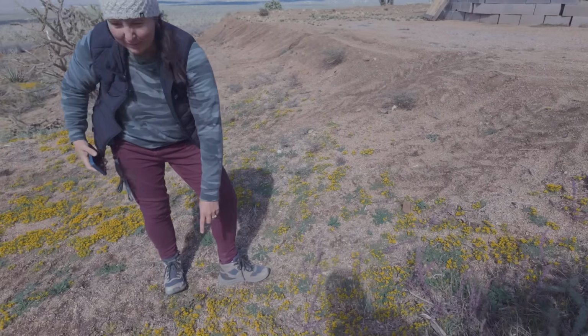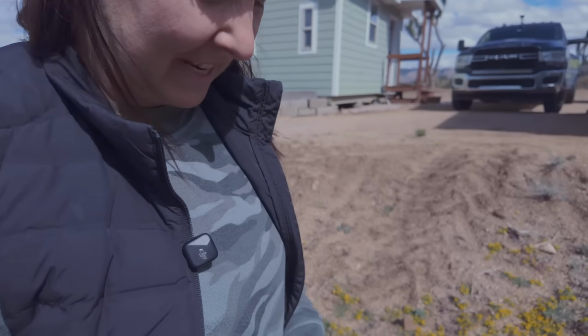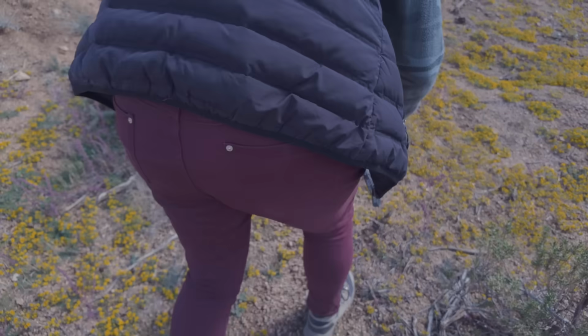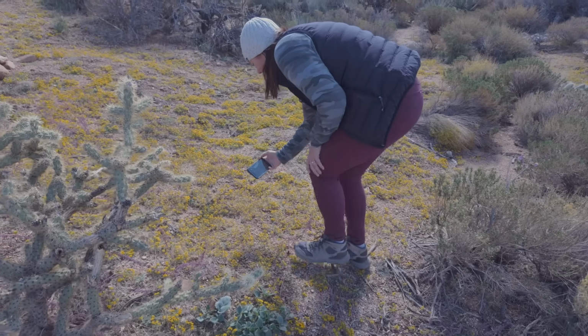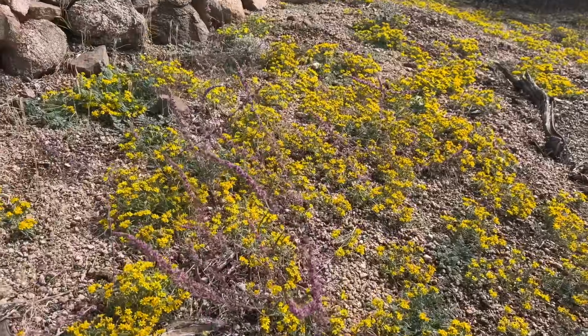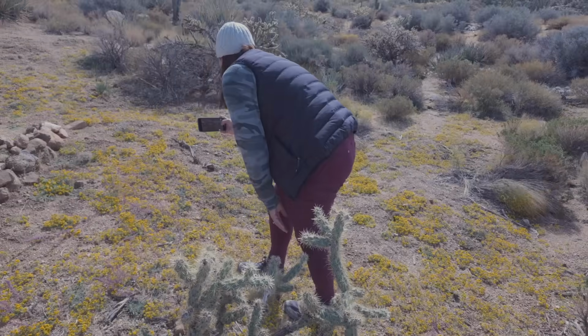Smell that stuff. It smells so cool. I don't know what it smells like, but it smells good. Smell-o-vision. All right. The yellow and the purple is really cool. Kayla's in her zone. There's flowers, there's smells, there's pretty things. So many cool things to see. I'm gonna wander down here.